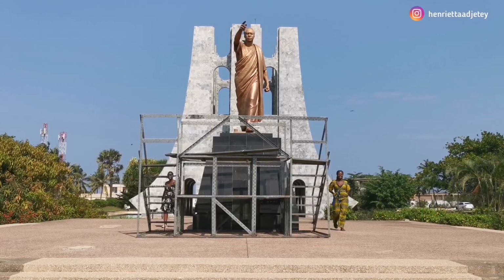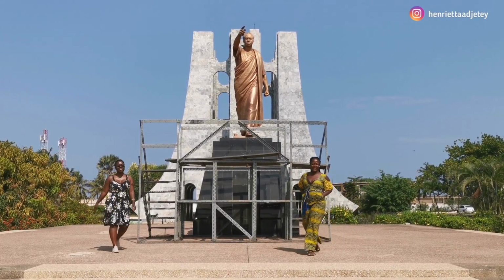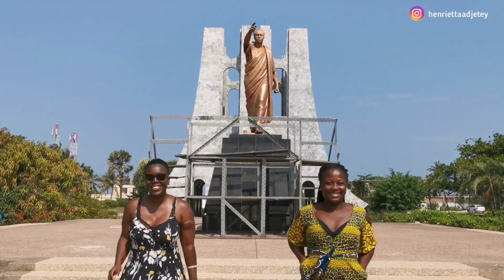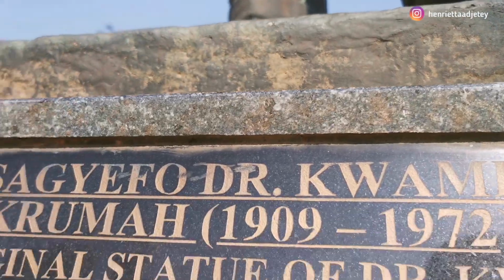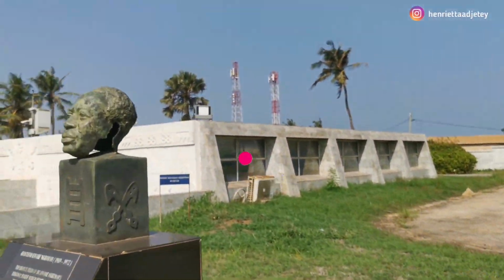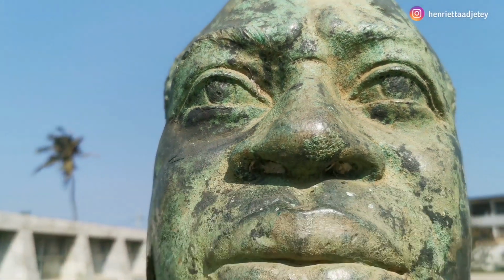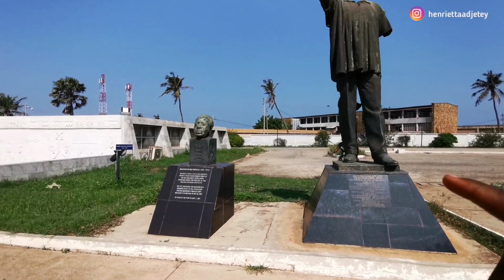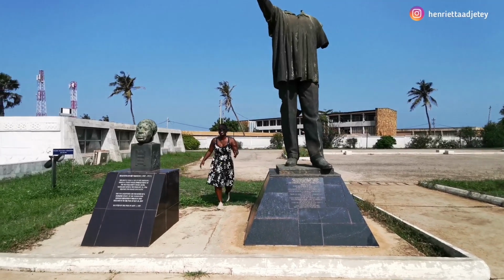You usually find a guide around who tells you the story about Kwame Nkrumah, his impact, how he lived, his childhood, everything that you need to know. And the thing about this place is that outside up to his gravesite, you can take photos, you can take videos, but inside where you get to see his belongings and his photos, family photos, all of that, you are not allowed to film or take photos of that. So that's a bit of information right there.